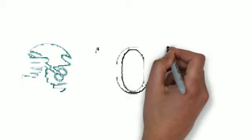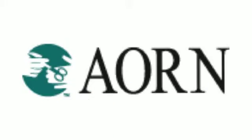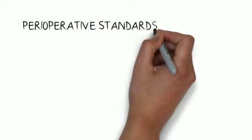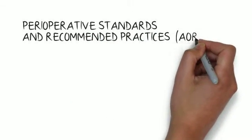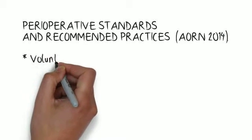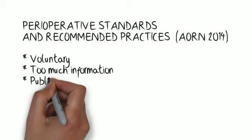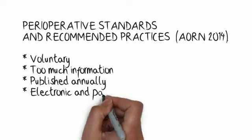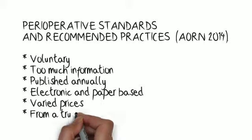The Association of Perioperative Registered Nurses in the United States have a similar document called Perioperative Standards and Recommended Practices. There is a long legal disclaimer at the beginning stating that it's not their fault if anybody is injured by following their recommendations. The participation of nurses in their recommendations is also voluntary. Whilst the AORN standards and recommendations are very informative, there is a lot of information. They provide similar information to the ACORN standards and are very thorough, but they're not as user-friendly as the ACORN standards. The AORN recommendations are released annually and available in a number of formats, including an iPhone app.